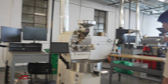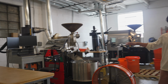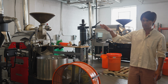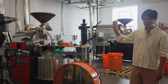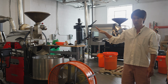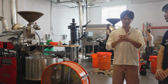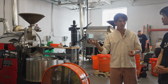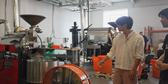Now over here to the right, we have our original machine, which is the Mill City 15 kilogram. This one's slightly larger, but you'll notice that the setup is generally the same. Its own dedicated computer system, also access to Cropster. This machine has enough flexibility in its operation that you can really produce anything from really delicate light roasts to really robust, bolder, darker roasts, if you will, right?